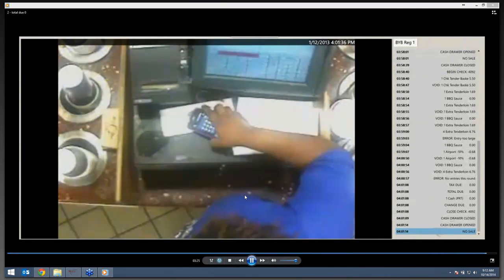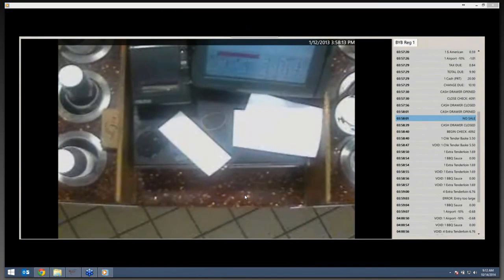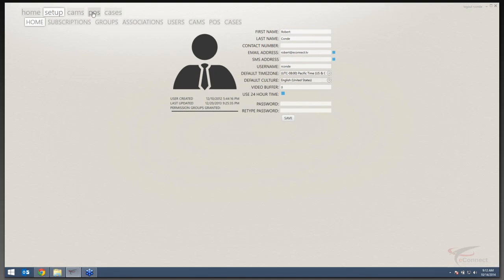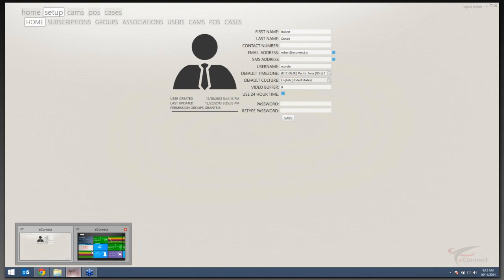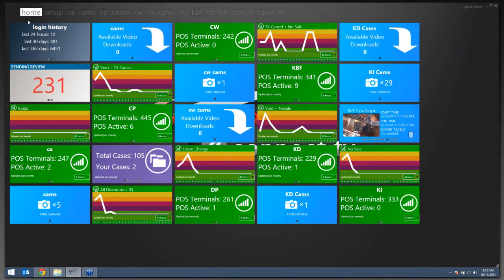So we got to this one by looking at voids, and we also got to it by looking at total due equals 0. Whenever we ran the queries, she was popping on both of those queries as our top offender. So obviously I don't have this data because it's from another location, but we're going to go ahead and simulate doing the same search for that query.